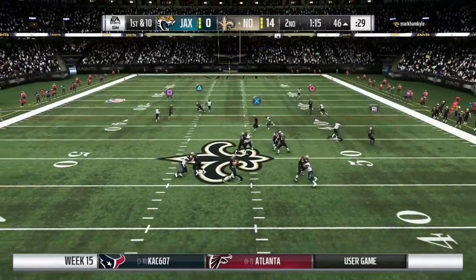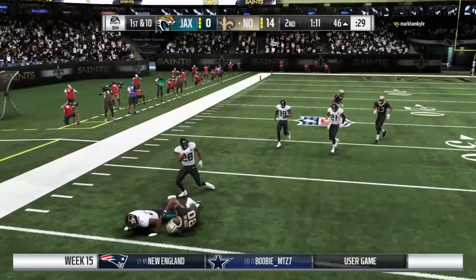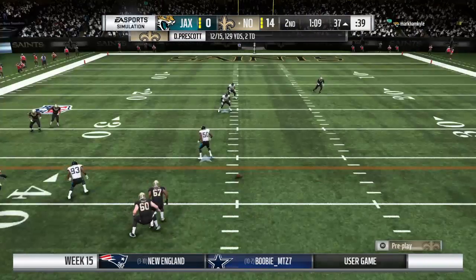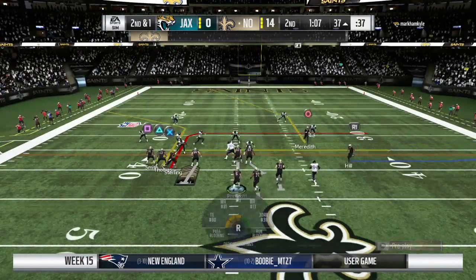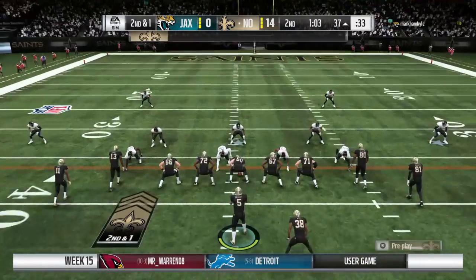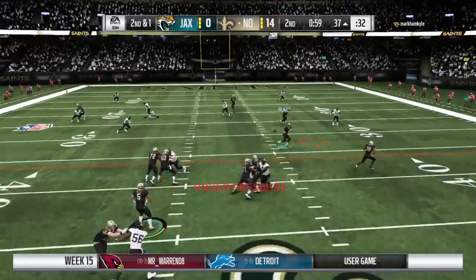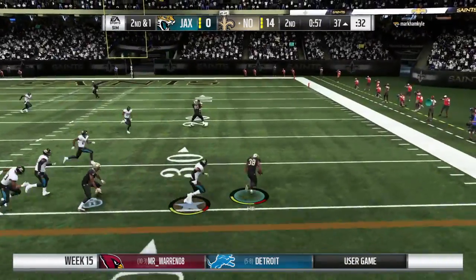On 1st and 10, Prescott. It's a short one here, complete to the tight end. And he'll get it down on the play to the 37. Give him 9 there on the 1st down completion. I know the halftime's approaching, but I don't think he's going to want to take a break. That's his 5th catch. Yeah, they've really been targeting the tight end.